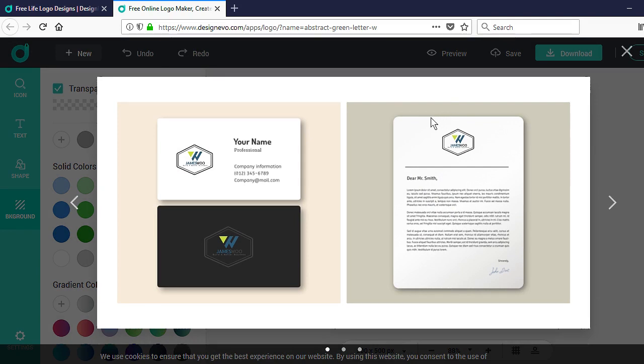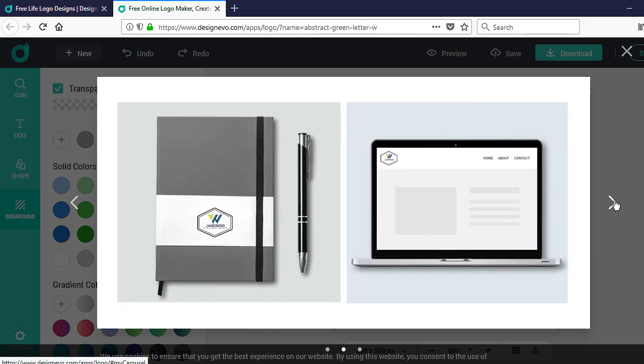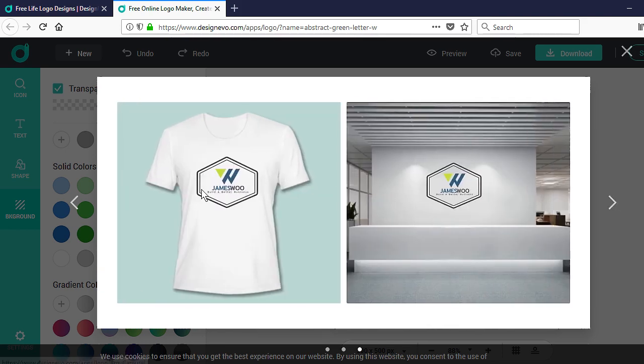and the preview allows you to see different options. For example, you want to use it on the letterhead, your name card, in a white background or in dark background, so you have an idea how it looks like. You also have logos for your website, or maybe some stationery, and also t-shirts. Okay, and even for maybe your office or your boardroom.